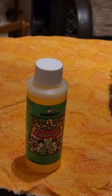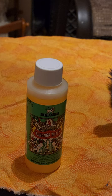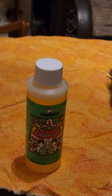So I'm just trying to think what else you can use it for. Like I said, some people use this in place of Florida water or with Florida water. And remember, it has been used in the past for healing and for healing spells.